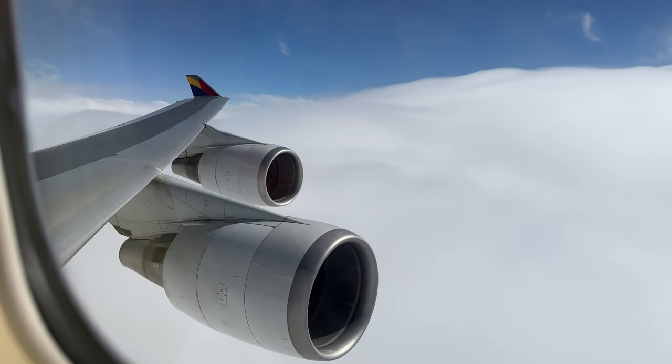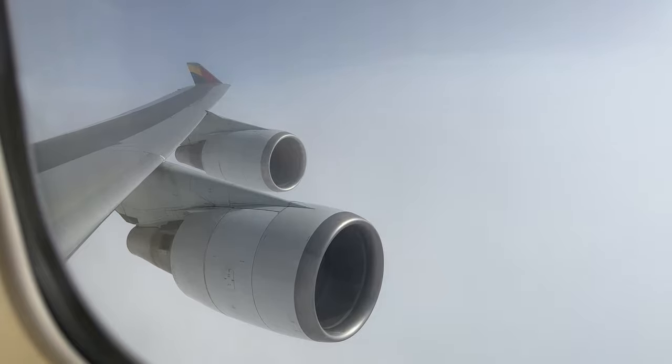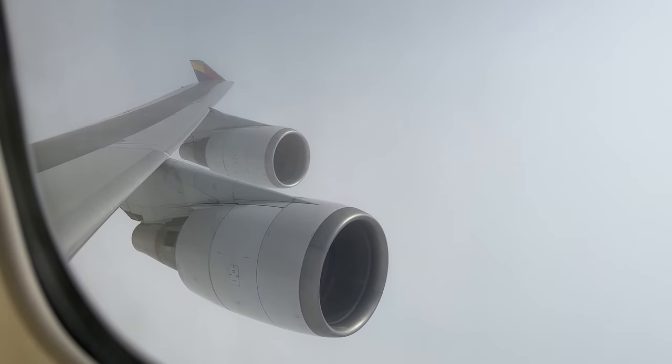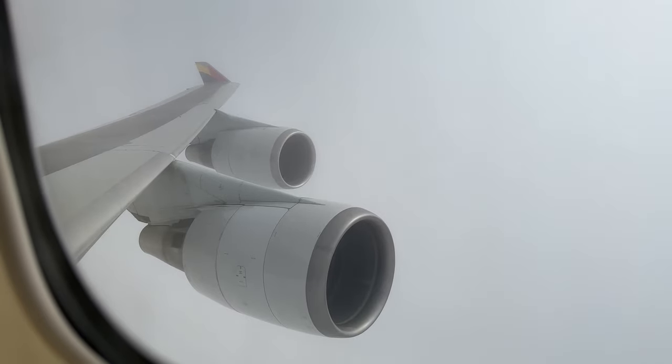Descending through this cloud layer signifies that our short time on the Boeing 747 is coming to an end. So let's enjoy this very foggy descent into Seoul Incheon Airport.